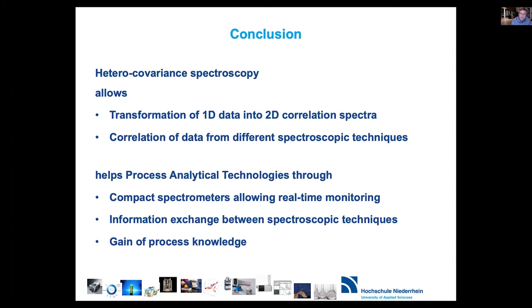So in conclusion, I'd say heterocovariance spectroscopy allows you to transform 1D data into 2D correlation spectra, which help you in the homocovariance case, but also in the heterocovariance case, because in the latter one, you can correlate data from different spectroscopic techniques. And they help you to transfer information from one spectroscopy, where you're, for example, a specialist, to the other spectroscopic technique. Or they can help you spread your information in two dimensions, get better resolution, and see if a band is unique or if a band is a superposition or an interference from several products or educts.